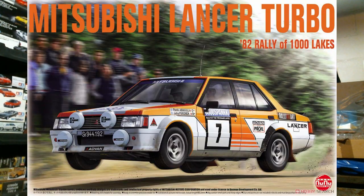So we got the announcement for what the WRC car is going to be, which I don't think is stellar in the sense that not a lot of people associate WRC with like the 80s. For some reason, you always see everything marketed as WRC from like the 1990s on, but at any rate, what they're going to be doing over at Nunu is reissuing the Beemax tooling Mitsubishi Lancer Turbo. This time it's going to be for the 1982 Thousand Lakes Rally, or Rally of a Thousand Lakes, not to be confused with a Song of a Thousand Dances.